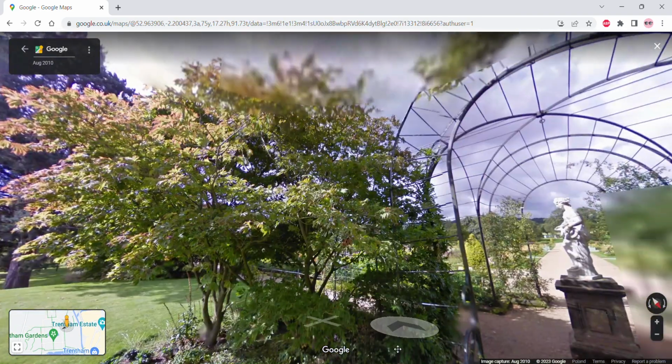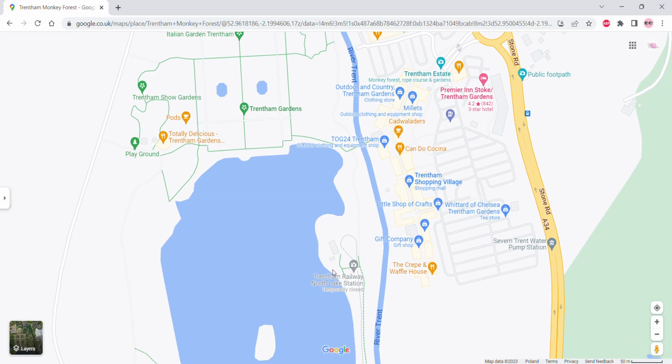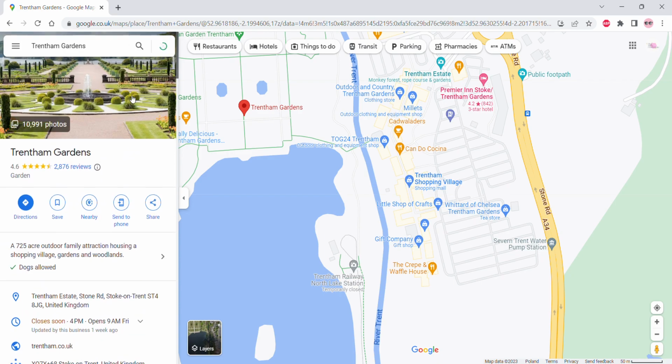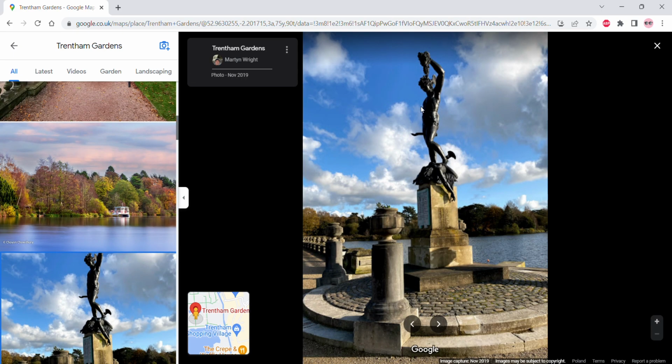The wisteria garden. If you don't know what wisteria is, it's a blooming plant, a tree rather, and it's really pretty when it's in bloom, because the flowers are really nice and they droop down, and it's like you're in a fairy garden essentially. Speaking of fairy gardens, Trentham is also known for these metal works of fairies. Let me see if I can find a picture. Oh yeah, this is a figure of, I think, Perseus and Medusa.